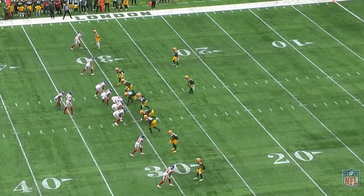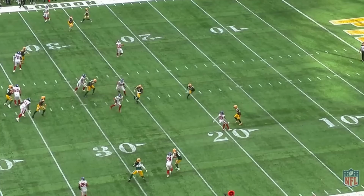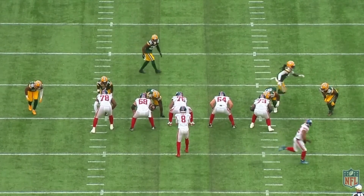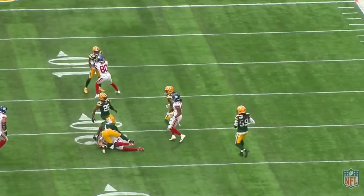Again, watch the adjustment to motion. Hair runs, we got it. And they do a really nice job of using Daniel Jones in the run game with his feet, with his athletic ability, whether they're changing the launch point or just true draws. That's a big 3rd down conversion.